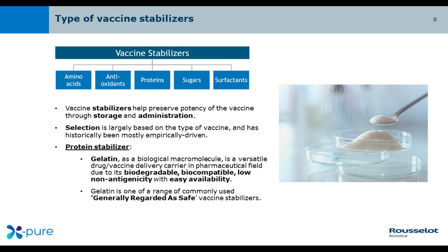First, let me go into key requirements for vaccine stabilizers in general. So they have to be, of course, biologically safe for in vivo use. They have to have stabilizing properties. They have to be readily available and easy to use, and they have to have minimal side effects.